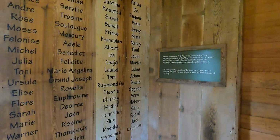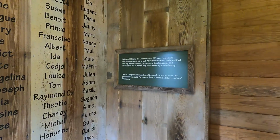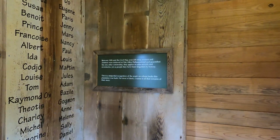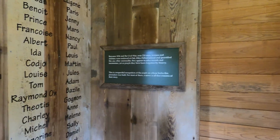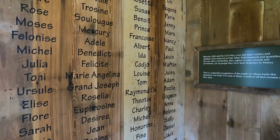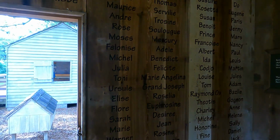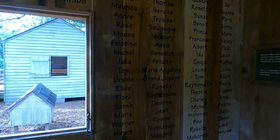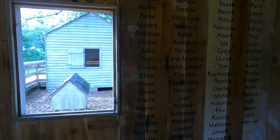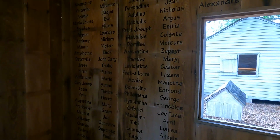So 220 between 1836 and the Civil War, the Civil War ended in 1865. So about 30 years, over 220 men and women and children were enslaved here at Oak Alley, dehumanized and quantified like any other commodity. They appear in sales records, inventories, and completely forgotten by history.